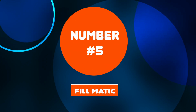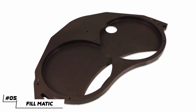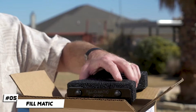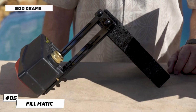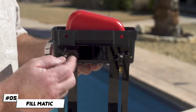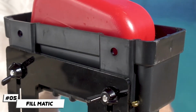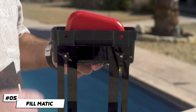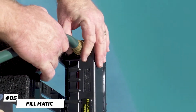Number 5. Filmatic. Filmatic is a small yet powerful outdoor projector that you could take anywhere. This projector is wireless, waterproof, drop-resistant, and even has a built-in speaker, weighing just 200 grams. This tiny projector is perfect for taking on your next camping trip or vacation. It can fit in your pocket with its longest edge measuring just 3 inches. It is designed using all-metal components so that it can never be crushed or broken from a fall.